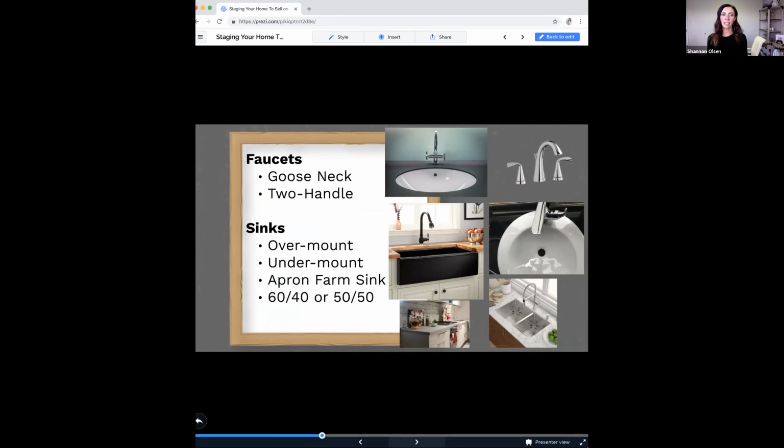And then the sinks. So talking about how your sink is mounted. You have an over mount, which is this one right here in the middle right. That means that obviously it's sitting on top of the counter. Then you have an under mount, which is this top left one. And then you have a farm sink. Farm sinks are all the rage and hit, especially obviously in kitchens. So you can see that it's pretty much mounted right here.